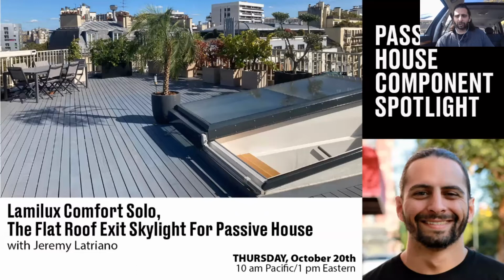But today I'm here to talk to you about a specific component, but I think very relevant to the work that a lot of you will be doing in Passive House, particularly in urban areas, but not necessarily exclusively. These roof access requirements, I think, are becoming more and more relevant as we try to create connections to the outdoors, particularly in urban settings where there might not otherwise be access. And of course, as Passive House becomes more prominent in these areas, we need to have solutions that can allow for this sort of access without compromising performance. So that's where the Comfort Solo comes in, and I'm really excited to talk to you guys a little bit about it today.